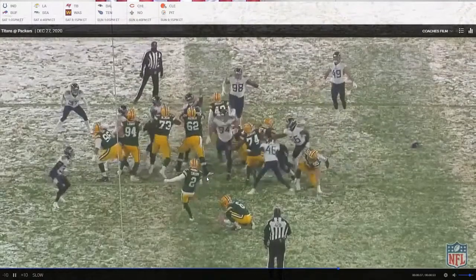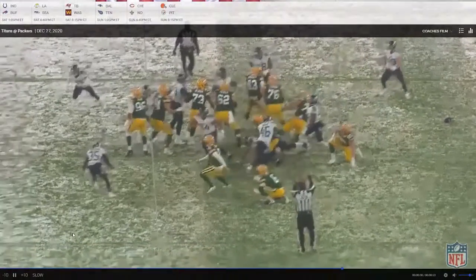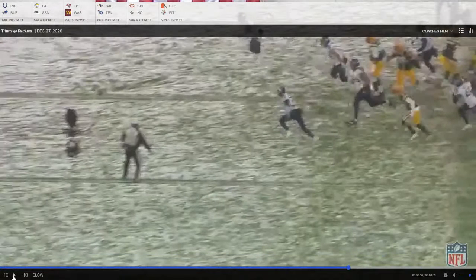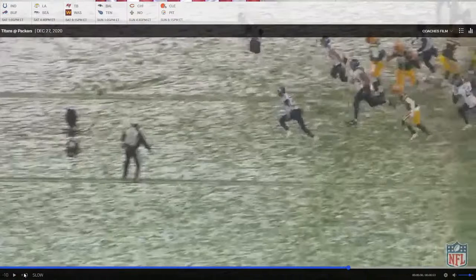Now, whether that dude was offside or not is inconsequential because every team that the Packers could possibly face is definitely taking a look at this play and going, yo, without a doubt, we can block one on the Packers, and hopefully it doesn't come in a tight game for your Packers.